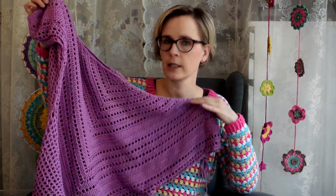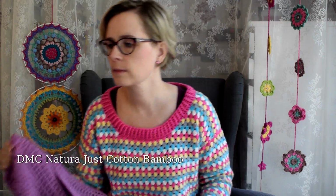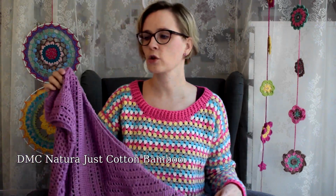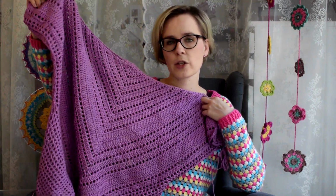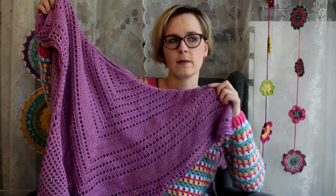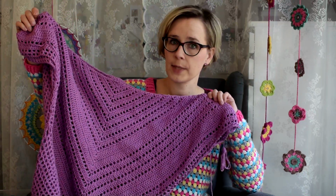I like this yarn. This yarn is DMC Natura Just Cotton Bamboo. So I like the yarn, so I don't want to waste the yarn, so I hope that I can finish it some day. But now it's waiting until I can again think about it. Yeah.